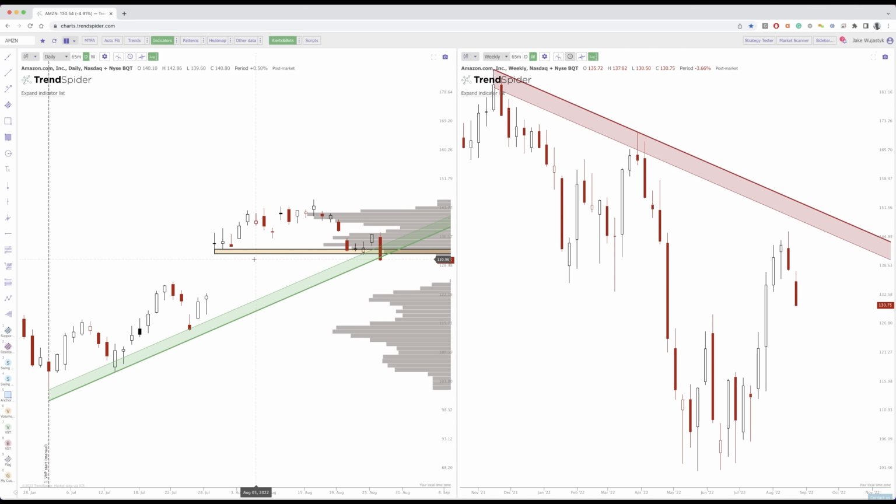So that was kind of an area that I was watching this week. If we could hold the top of this gap, probably looking decent. But if we break below that gap, we do have a break below the top of the gap. We've got that huge gap to fill below. So not the strongest price action here.